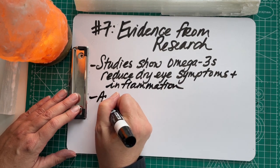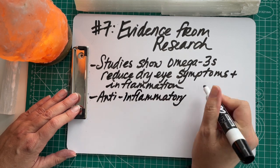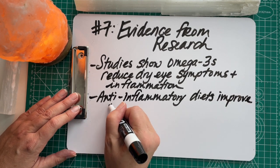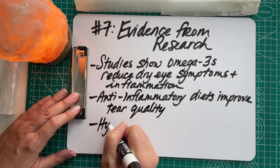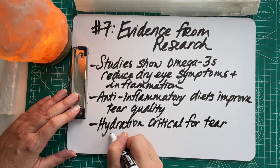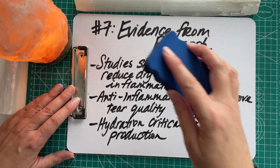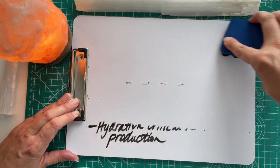Additional studies show that anti-inflammatory diets, such as the Mediterranean diet, may also support healthier tears and reduce inflammation markers in the body, indirectly benefiting the eye surface. And staying well hydrated is universally recommended for supporting tear volume and comfort. The science is clear. Food choices can influence the internal environment that supports healthy, stable tears.